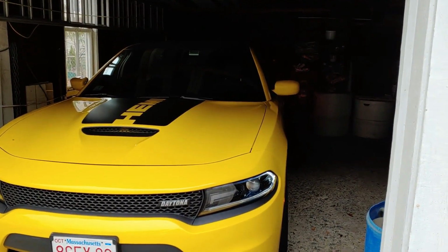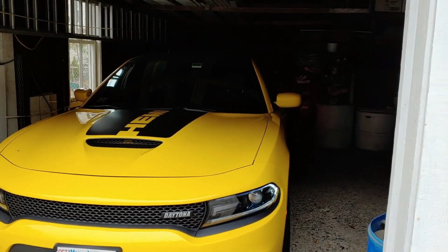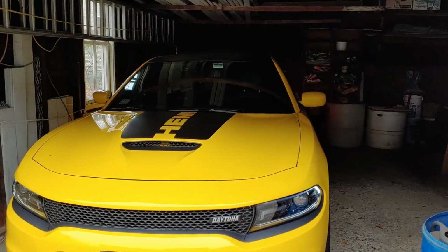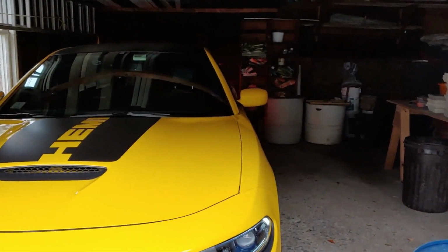This is part of the reason why I picked up a 17RT. It comes with this exhaust for all RTs. And it's as loud as I like it to be. It's as rumbly and as deep as I want it to be. So Dodge, you did a fantastic job.